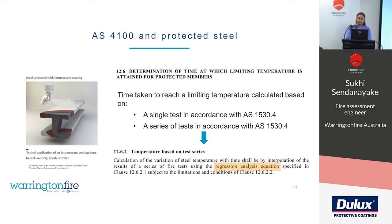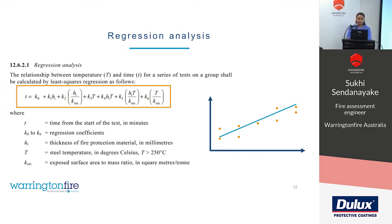So I'll explain a bit further. This is the regression analysis equation from AS4100. If we look at the variables and the coefficients, you'll see that this equation is influenced by the steel temperature, the intumescent coating thickness, and the exposed surface area to mass ratio, which is calculated from the section factor. So if we are able to come up with this equation based on some tested data points, then we can rearrange this equation and find out the exact fire protection material thickness needed, or intumescent coating thickness needed, for any section factor and for any limiting steel temperature.